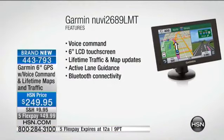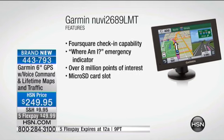Now let's walk you through that checklist because there's a reason why this has been a customer pick in the 5-inch. Now you've got it with all the upgrades in the 6-inch. So you have voice command, you have that 6-inch LCD screen, lifetime traffic and maps, so you never have to pay for those traffic updates, which by the way are about $80 for one map each. Yes, that's right, for one update. You have active lane guidance. You also have the Bluetooth connectivity, so we're going to use that to make some phone calls and show you how you can be a better driver without having to text. You also have Foursquare check-in compatibility, Where Am I, your emergency indicator, and over 8 million points of interest. You're going to love having this unit.